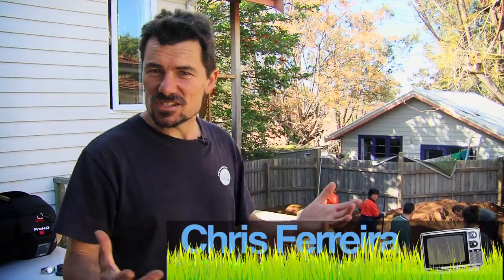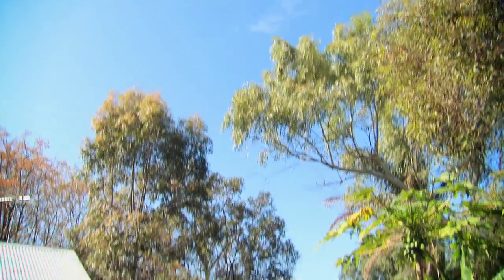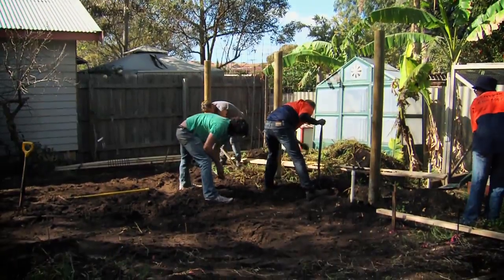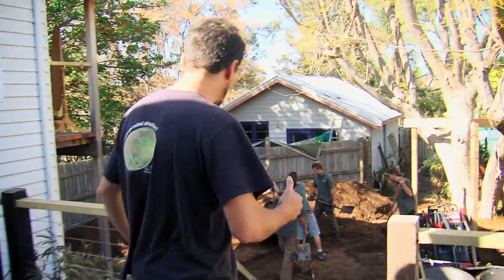G'day and welcome to Great Gardens TV, and the final stages of the home makeover are about to begin, and it's the garden. Look at the back section. It's looking a little bit like a war zone, but that's cool because you have to break a few eggs to make a really good omelette. So let's go and have a look and see what's going on.